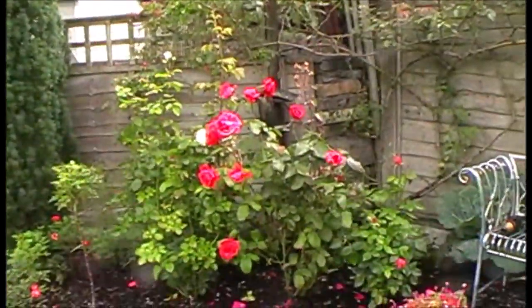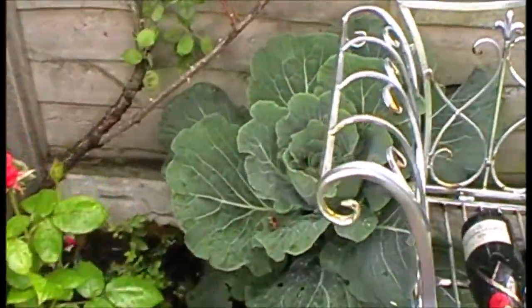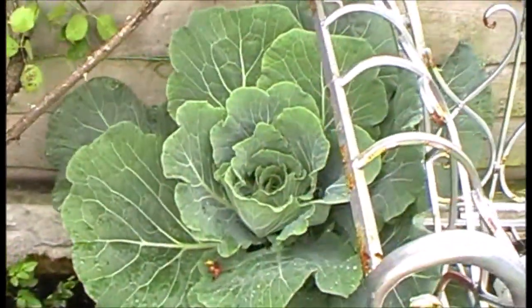And I've got a couple of cabbages that I'm just trying. These are January King 3. Just trying in buckets, and so far they're looking very healthy.